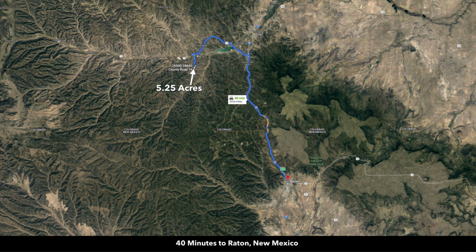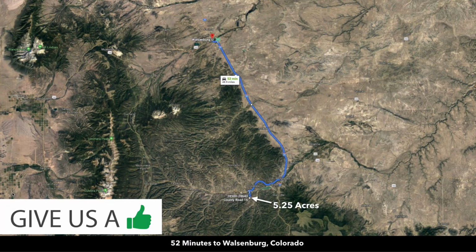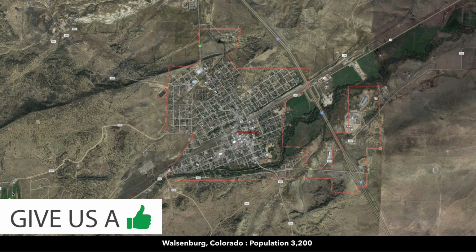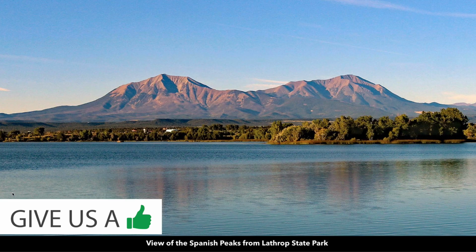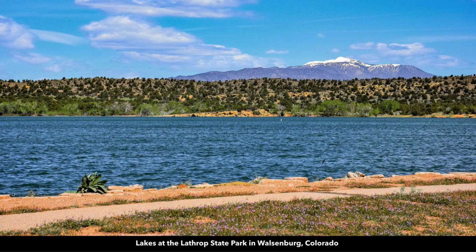You're about 30 miles from the city of Raton, New Mexico. Most of this is on Interstate 25 to the south. Raton has a population around 6,000. You're about an hour from Walsenburg, Colorado to the north, which has a population around 3,200. And there you'll find the 1,600-acre Lathrop State Park. There are 2 lakes at the Lathrop State Park.